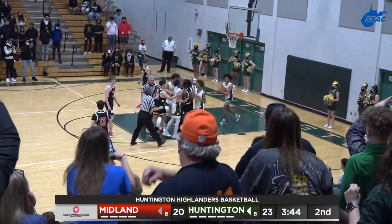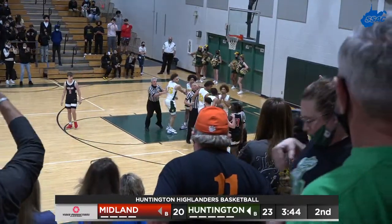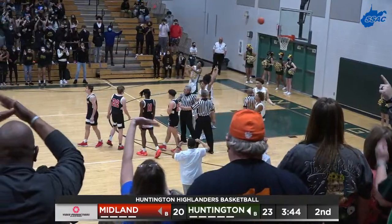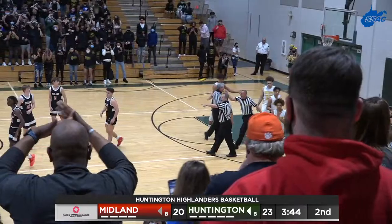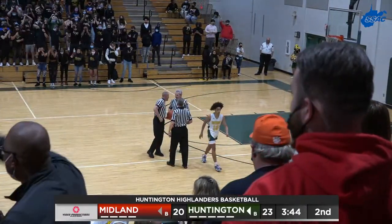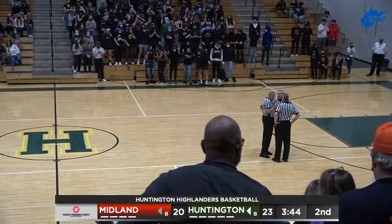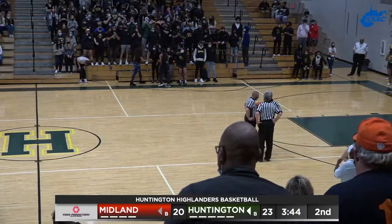Going to have some heated tempers here. Between Siebert as well as Smith. We'll see what the officials work out here. Going to send the team back over to the bench. They were tied up. Not so sure about the end of it there.